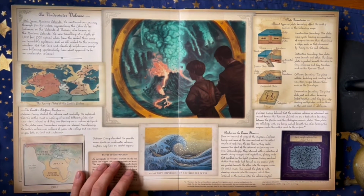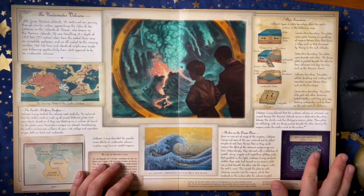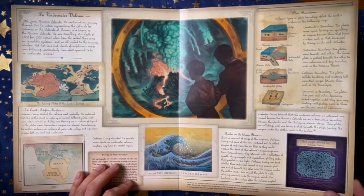And here we have another sample specimen. It's a rock sample collected by Professor Ewing. And really, when you touch it, it feels like a rock. It feels like granite. I'm not sure if it's visible in the video, but it is, again, quite shiny.